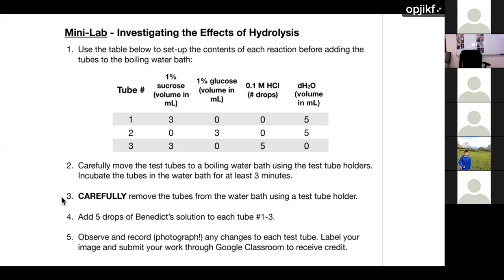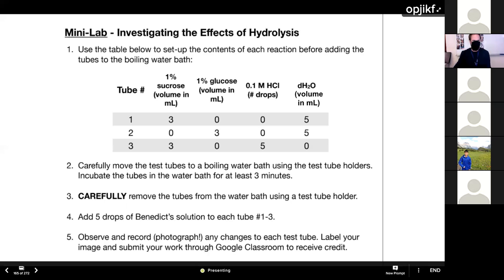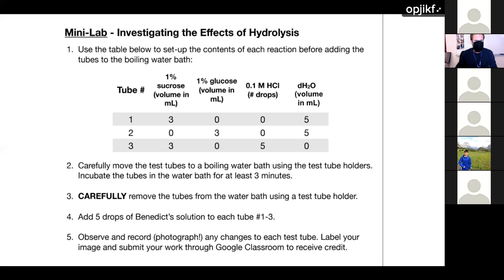Do me a favor. Heck with this list, dude. Quick look at HCl. Everyone at home doing okay? Finding what you need to find?